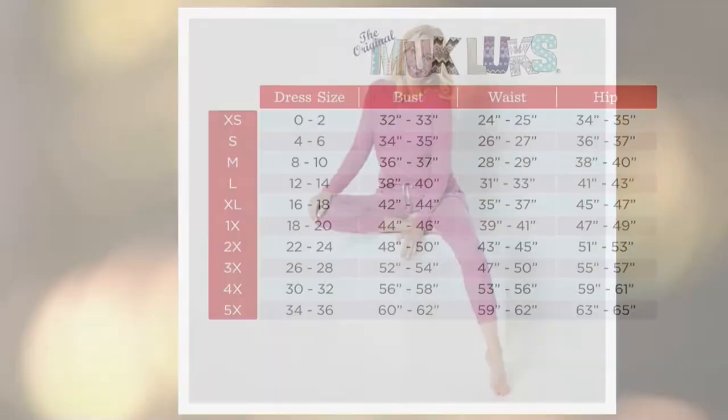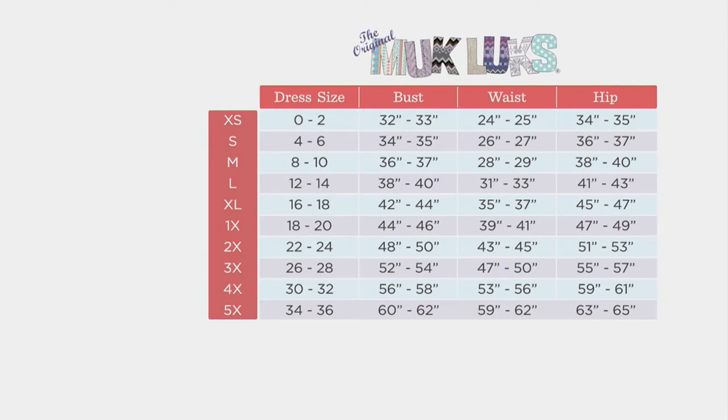Now our size range is 5X through extra small. MUK LUKS recommendation is to size up 1 from your regular QVC size. So I'm a medium here at QVC. I would order this pajama set in a large. We have them on a featured price today. You get the top and the pants for 4 easy payments of $8.24.